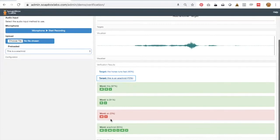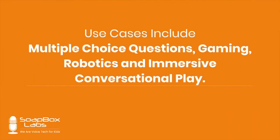If you set the bar too low, you lead to lots of false positives, situations where you report that a child was correct when actually they didn't pronounce something as clearly as they could have. On the other hand, if you set the bar too high, you might penalise attempts that were actually correct. The SoapBox Lab system is capable of clearly and accurately discriminating between correct and incorrect attempts. And in fact, our system agrees with human annotators on this 95% of the time.